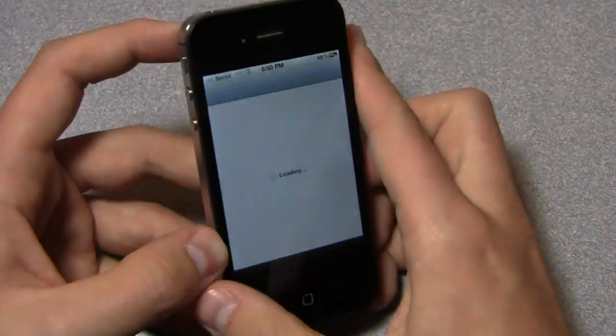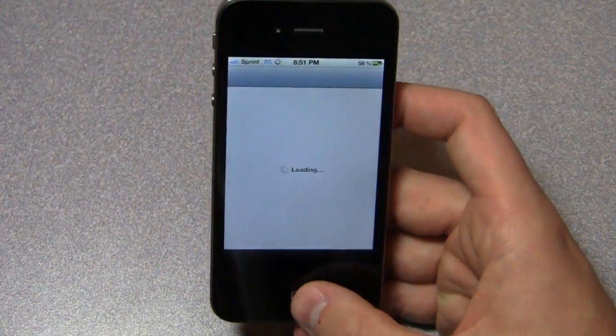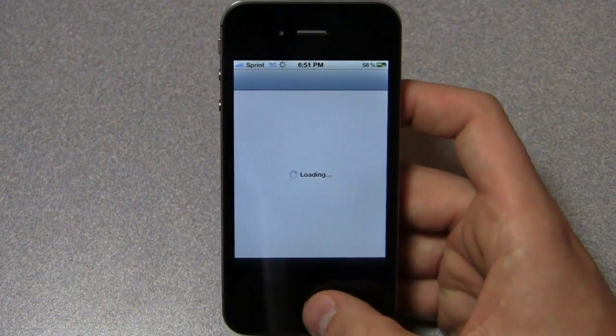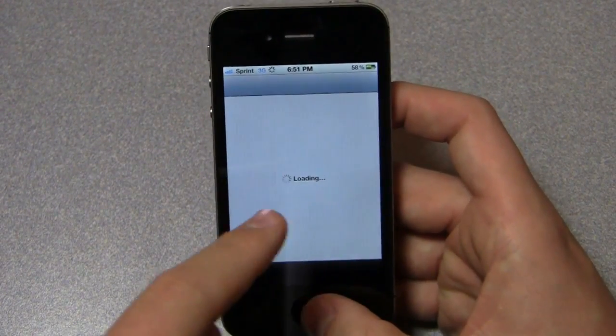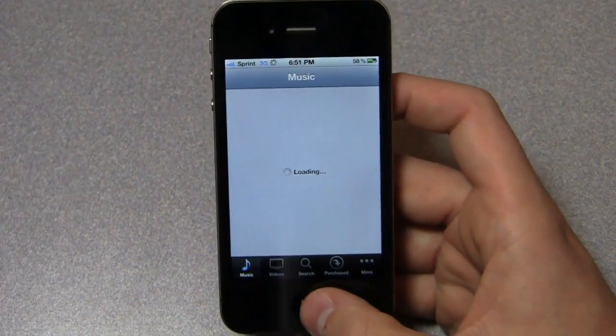I can download those all to the phone. You'll need a Wi-Fi connection for that. But I can download those all to the phone without ever touching iTunes. Now, it's a long, drawn-out process, but if you ever buy a song on your iPad or on this phone and you have iCloud enabled on your computer, on your iPad, and on your phone, the song syncs to all of those.